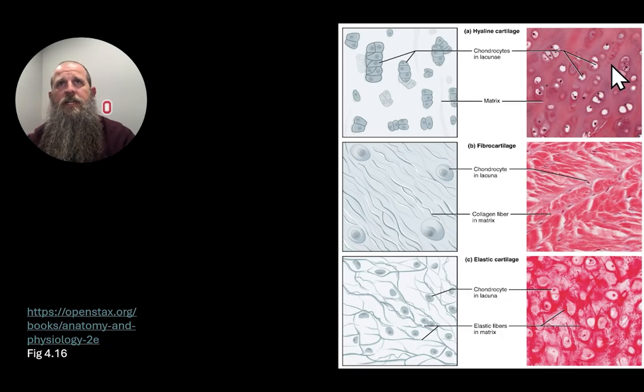So when you look at this, to me it looks like a whole bunch of monster eyes just sort of blinking at you. Think Monsters Incorporated, right? And all of the different cartilage types have those cells within the lacunae. So we can see the lacuna here with the cell. Here we can see the chondrocyte in that lacuna there. So they all have those cells within the lacunae.